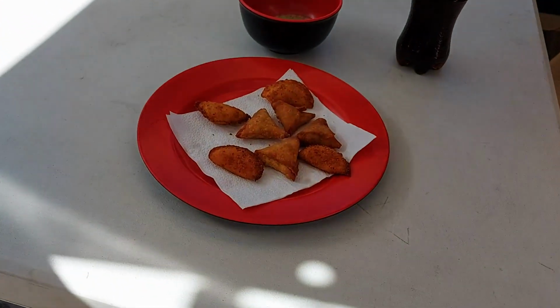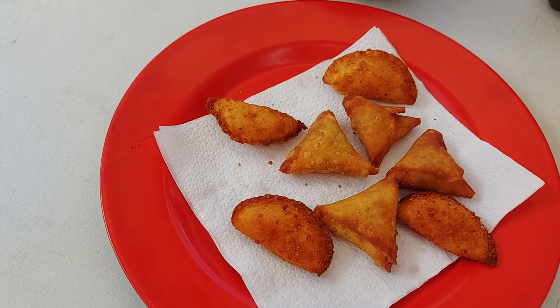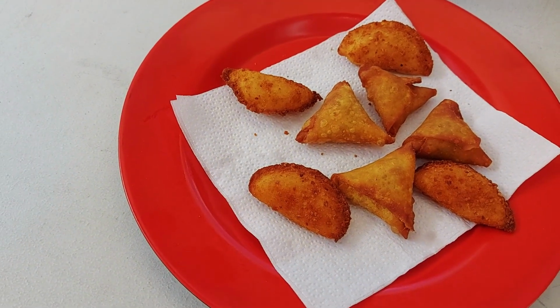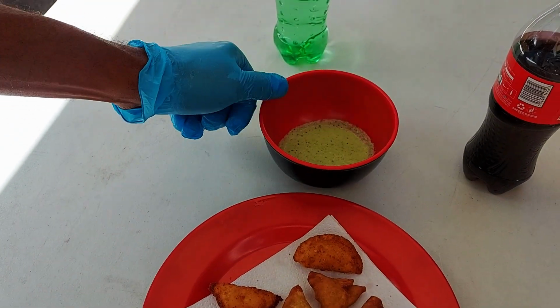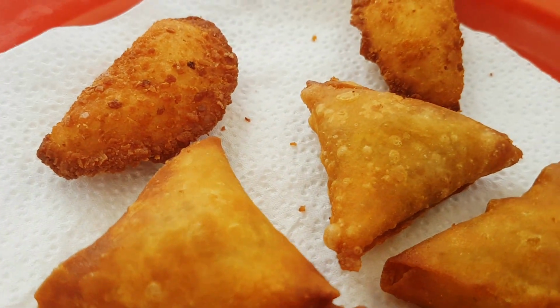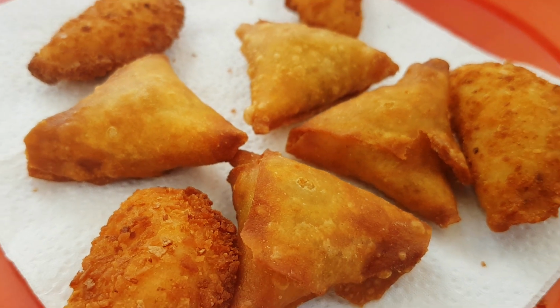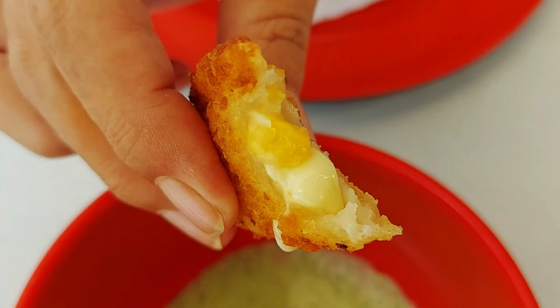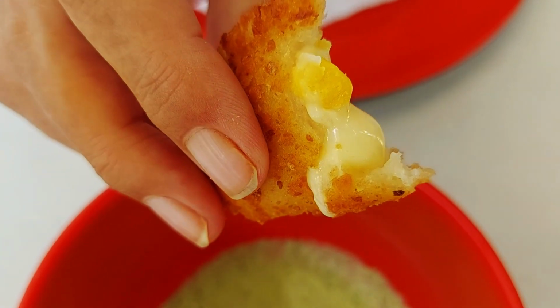Look what's arrived, some of the samples. Yeah, this one is our traditional samosa, and this is our traditional half moon. And chili sauce, of course. So these are those beautiful homemade snacks that they make. They deep fry gorgeously. I might get some of these for home. Try half moon first. Ooh, that's cheese ooze. It's a lot of cheese in these, eh?